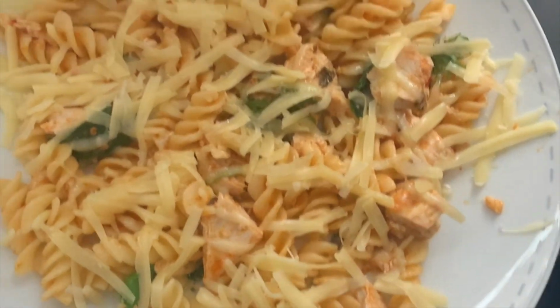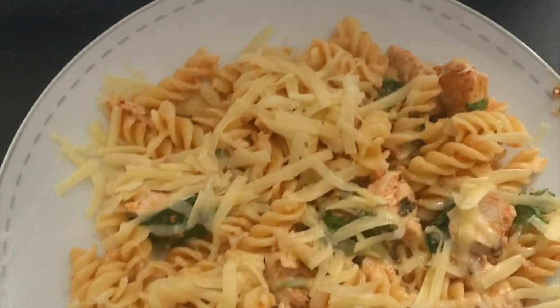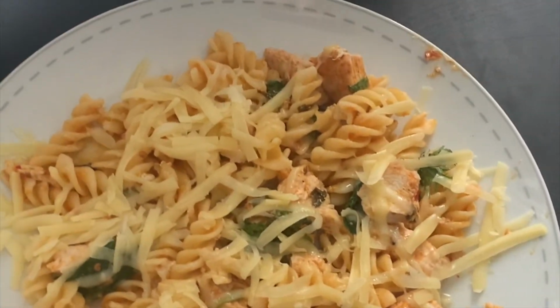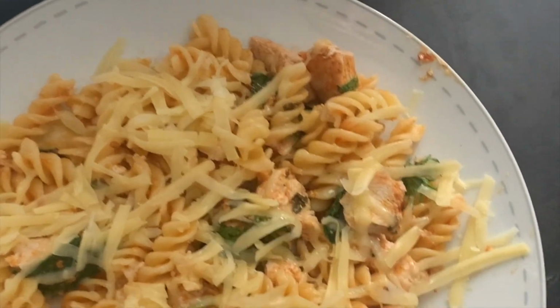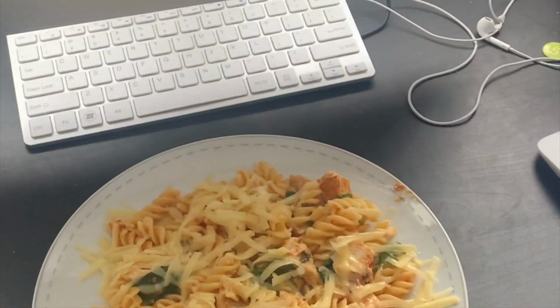Hey guys, meal number two of the day. It's just chicken, bacon, pasta and some greens. More carbs, more protein, just a nice healthy meal. Got loads of cheese on there. I do love my cheese, not going to lie. I'm just going to eat that, watch some Lucifer, and then I'm going to get back to the charts. So catch you guys in a bit.